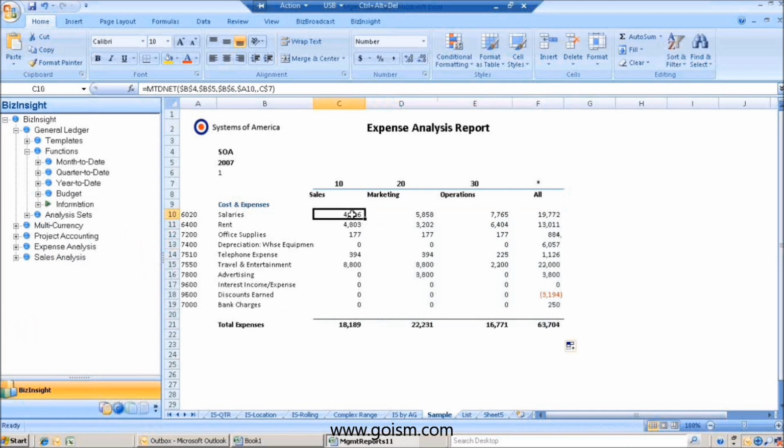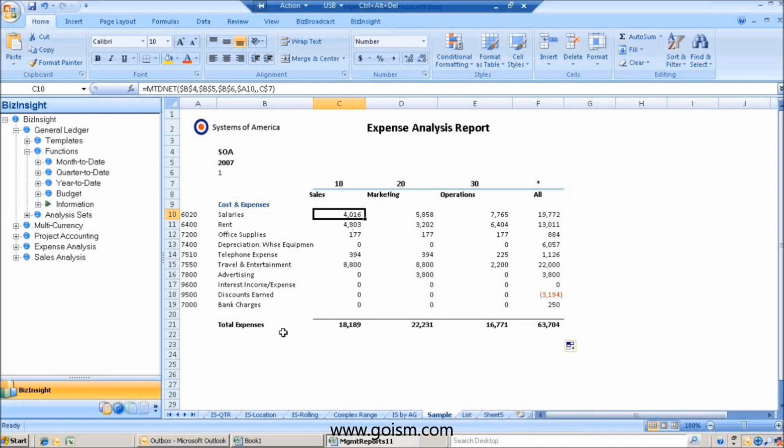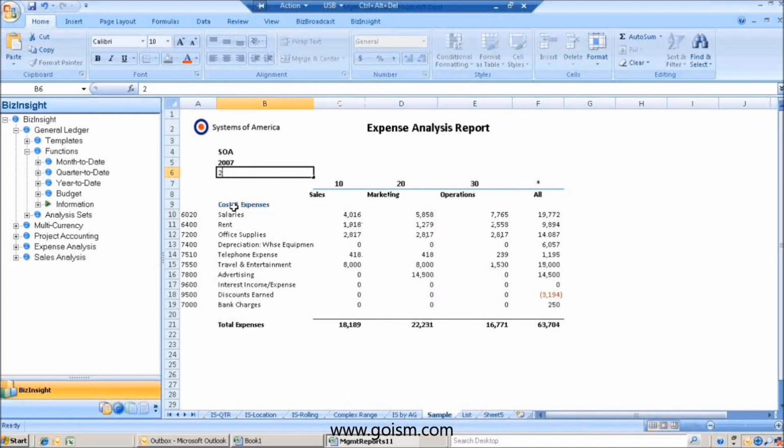And as soon as you add a function here, you can drill down on it. So that's all pre-built for you. So hopefully that looks pretty straightforward. You can see it's all live linked. I can just change my periods now, and you'll see all my numbers change.